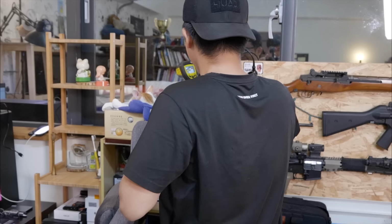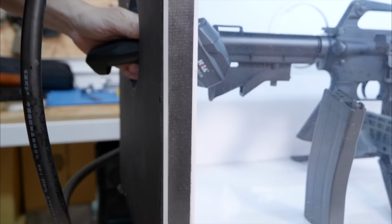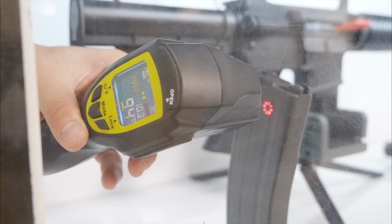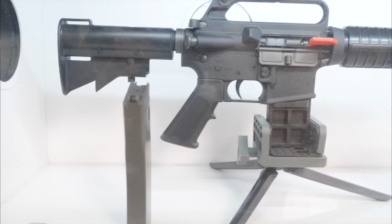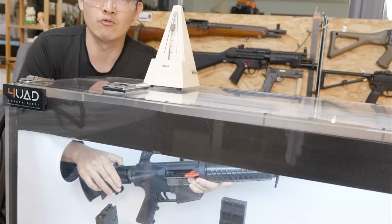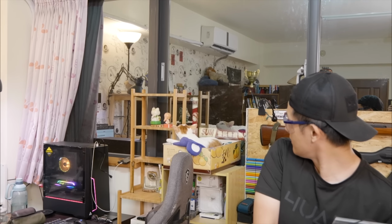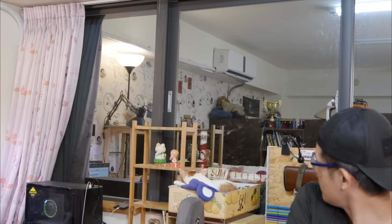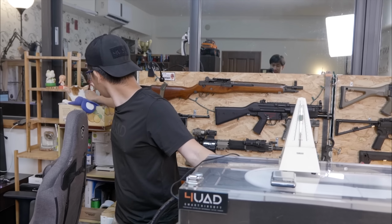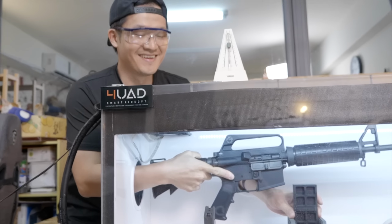Come on. Temperature of the gun is 30 degrees Celsius. All right, let's see the mag. It should be ready. Okay, I think that's pretty much it. Let's start the test. Ultimate safety. Hey. You okay? Should be alright. Okay, let's do it.